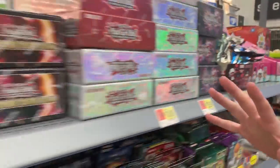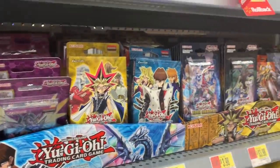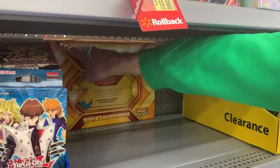No, we got a bunch of Yu-Gi-Oh! We got some Magic. We got more Yu-Gi-Oh! We got, I think what I see is another one. I gotta set this on the ground. Ugh. How did you see that? I saw the orange right there.